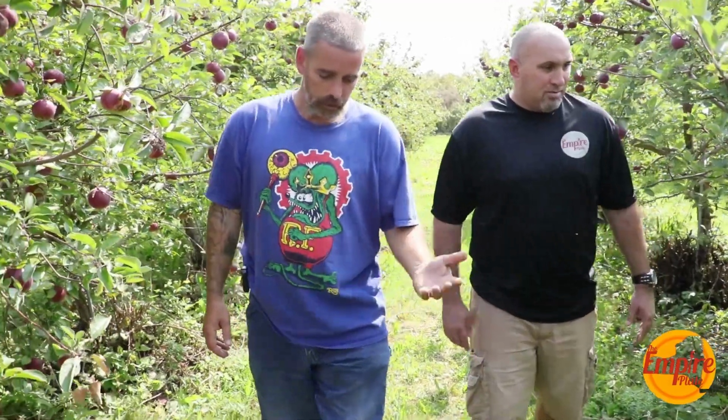Wow. Now, where your older trees, the standards, are outside the fence, those obviously you can't plant as close, but production-wise, this is the way to go nowadays.